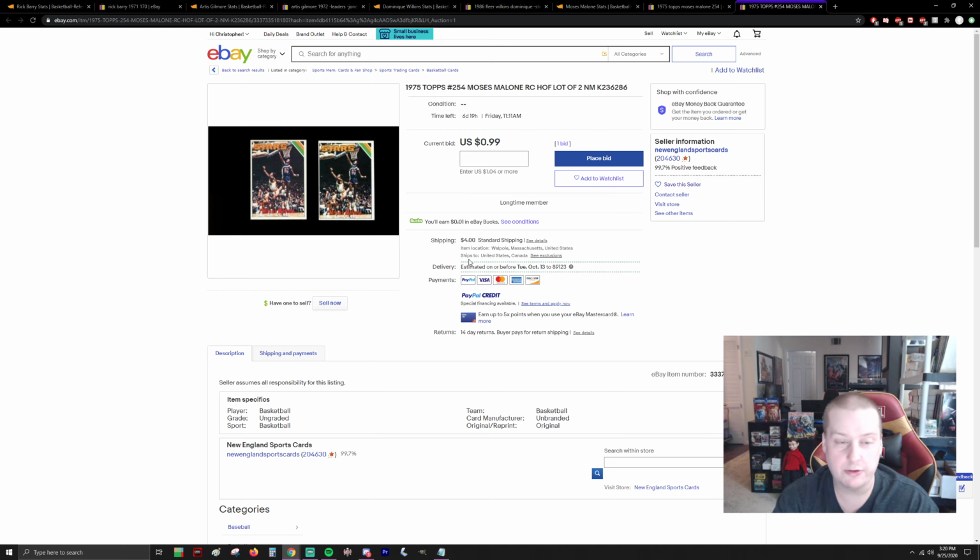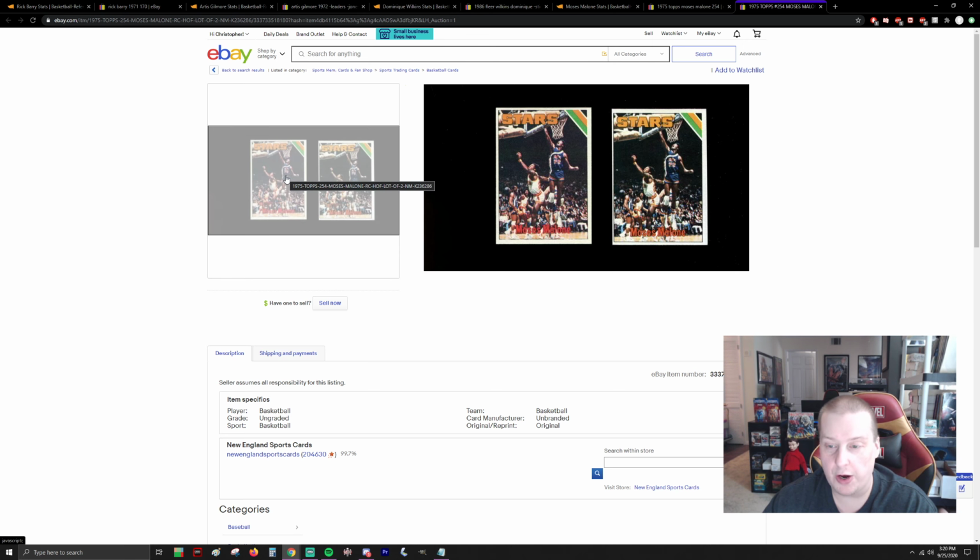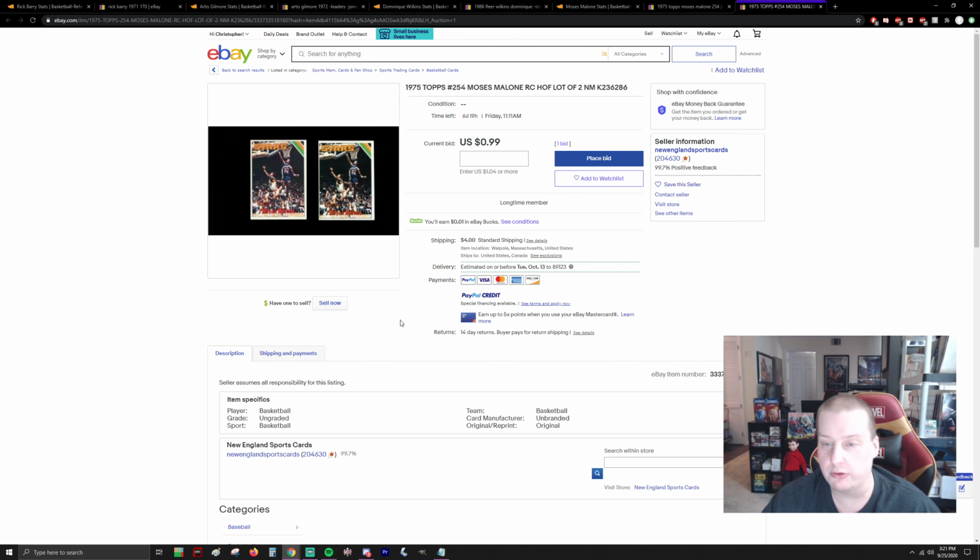Here you've got the lot of 2, the Moses Malone. You could message the person and say, hey, what would you take for the 2 of these? Now this is a business, New England Sports Cards, they're less likely to end an auction. But if you find just an average person and they're selling, you can message them and ask them, hey, what do you want to end this auction? A lot of the time, people have a price in mind.